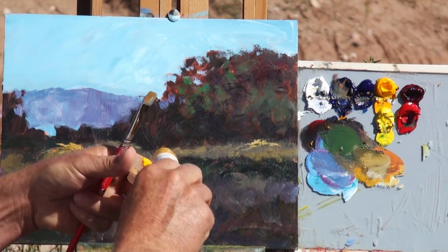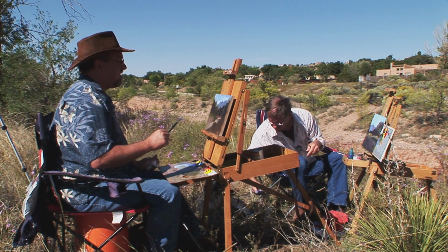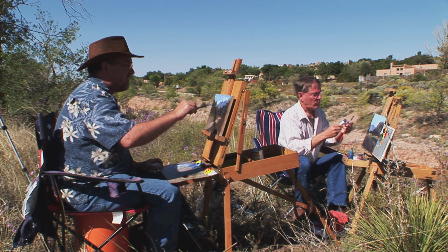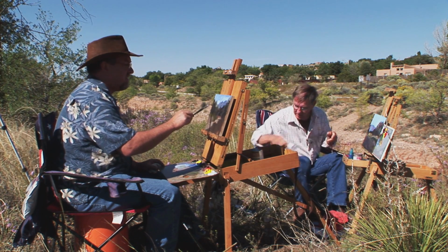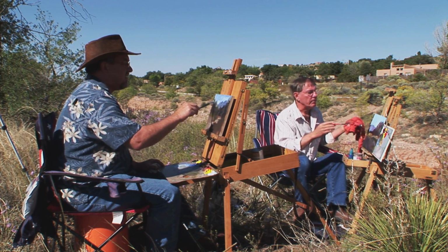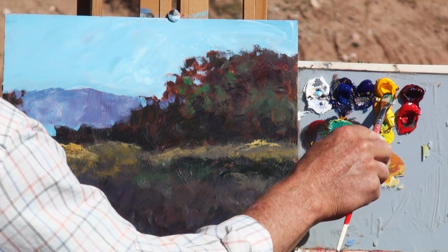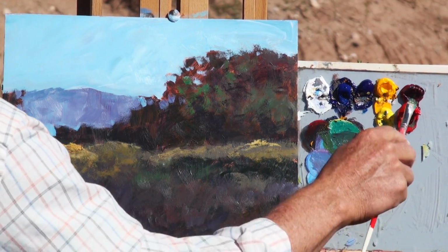I find that often I mix a color on my palette that I think is just right, and I put it on my painting, and I think, oh, it's not purple enough, or it's not green enough. That's one reason I like to have my palette very close to my painting, because when I mix it, I can look over at my painting at the same time and better gauge whether it's the right color and value or not. Well, that's a cool setup you got there. I can see how that works for you.